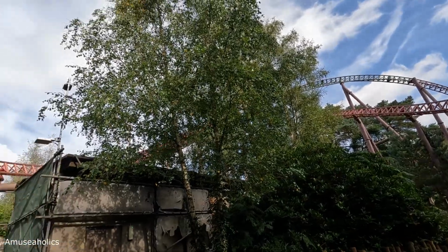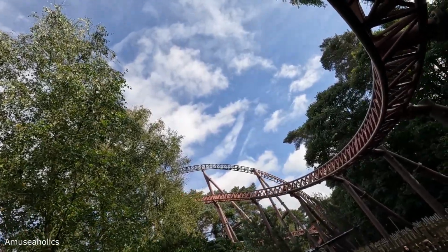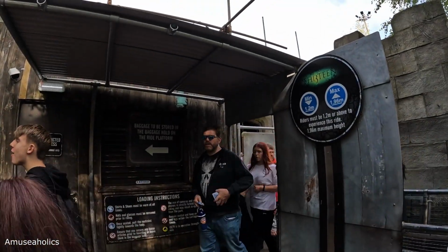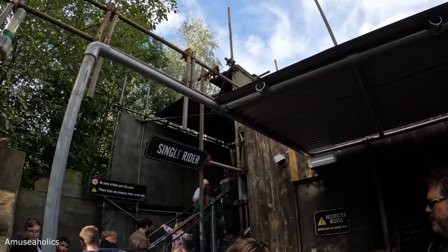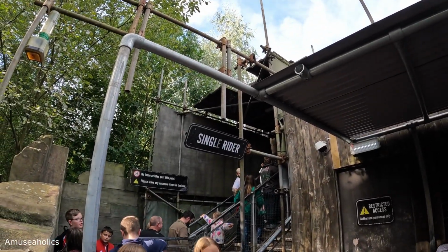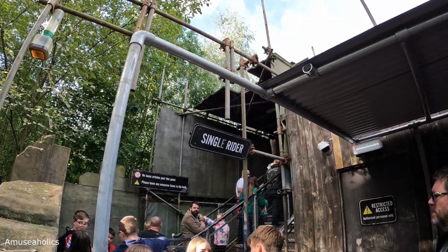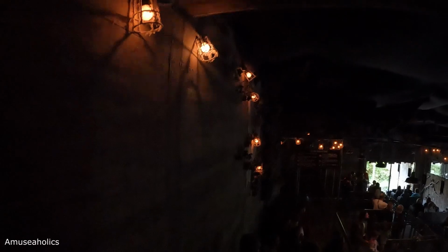The views of Rita. So we're just at the merge point where the fast track and single rider queues merge in. And speaking of single rider, I don't remember them having single rider before. Now there's a whole separate queue line for it. When you get to this point, you can separate off and head up the right hand side of the stairs. Making our way down to the creepy 13 station. Always been a big fan of the theming on this one.